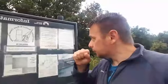And behind me is a lot of information from the Manchester Bolton Bury Canal Society. And if you ever wanted to find out information about this area, they've already got it all laid out for you, which is really cool. And we're going to walk down to Knob End, the SSSI site.